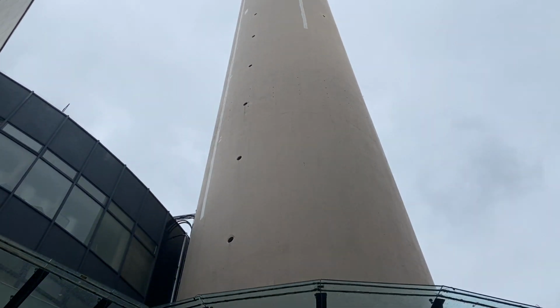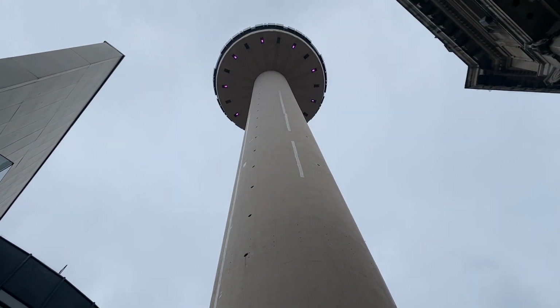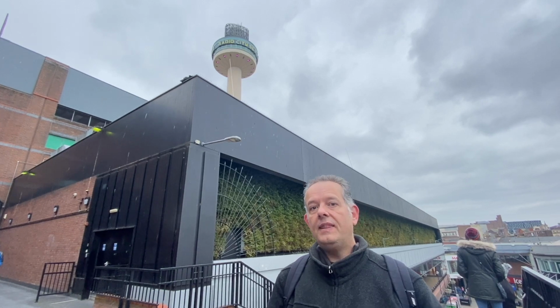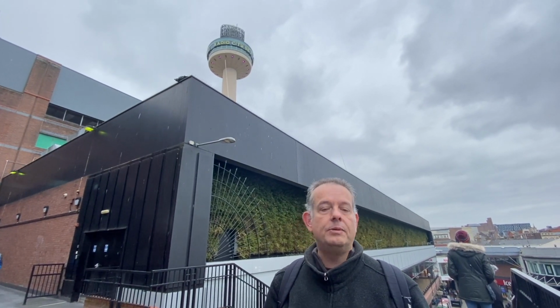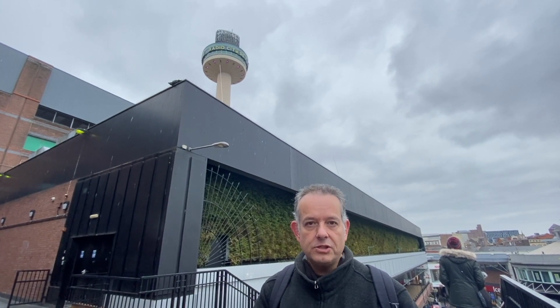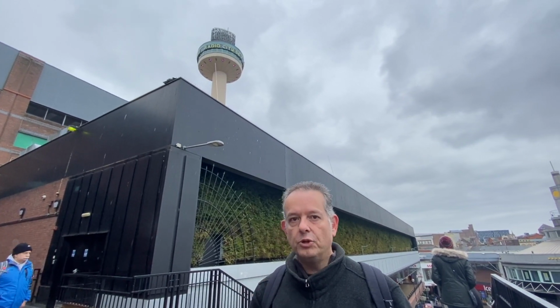The Radio City have been based there. Then it was closed down a bit in the 80s. It was actually opened as a Buck Rogers themed restaurant at the top. Then that closed down. It went into disrepair again. But about 10, 12 years ago, they reopened it, and you can now go on the viewing platform and get superb views all over Liverpool. Let's go and check it out.